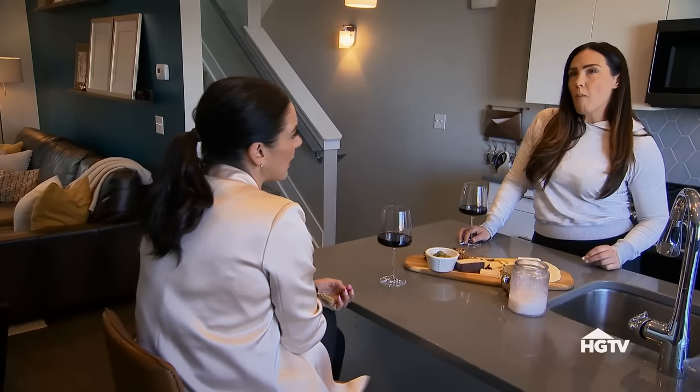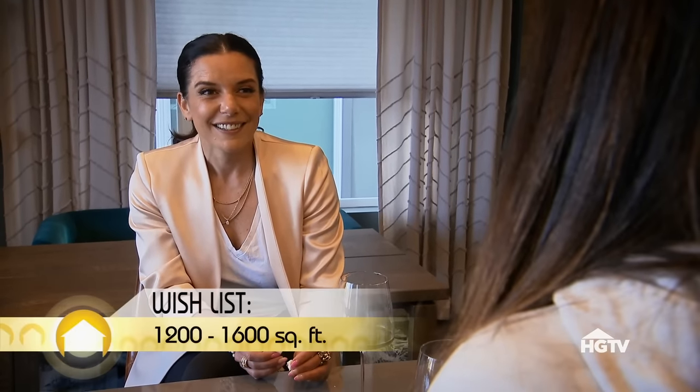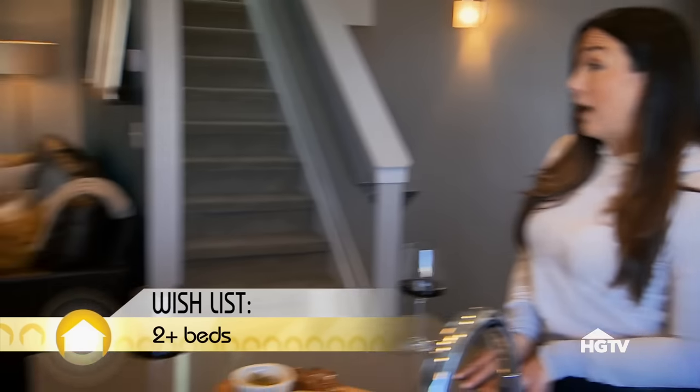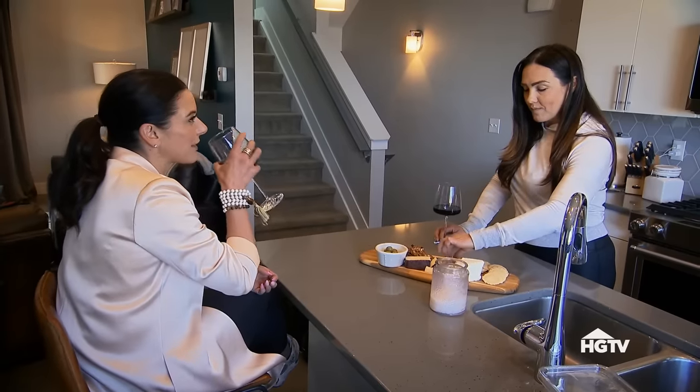Square footage, have you thought about that? 1200 to 1600 is good. You have guests a lot. Okay, so two bedrooms. Two bedroom. Third would be great to turn into a gym. I'm attracted to homes that have character. So when you walk in, you just feel like someone's giving you a big hug. With older homes, I love the wood. I love the banisters, all the carpentry.